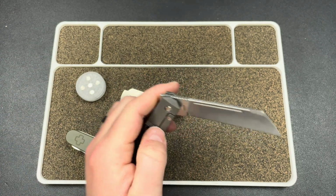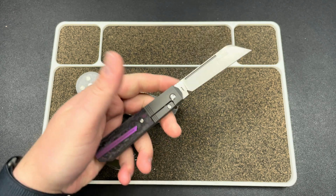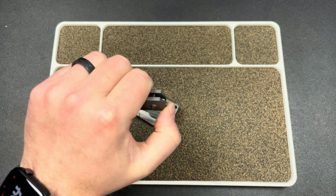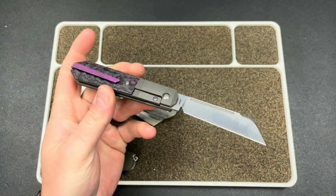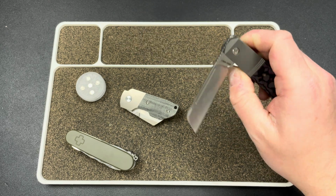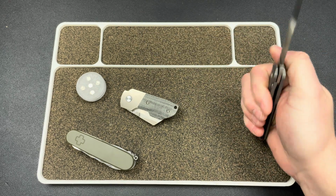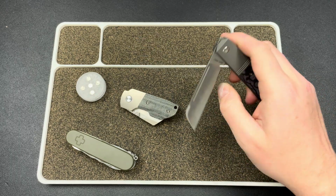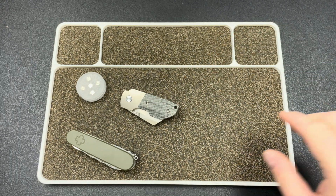I love this knife a lot. And yeah, if you didn't pick one up on the drop, now's a good time to pick one up. And they have the Kieranite version, which I think is what everybody was after. So check that out. But really cool knife, the After Hours Jack.